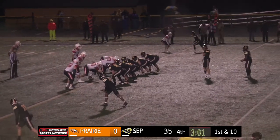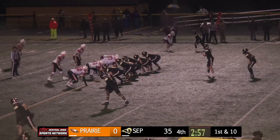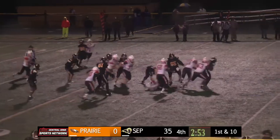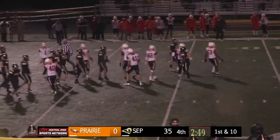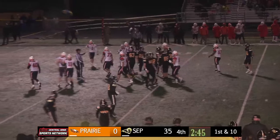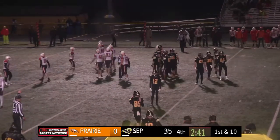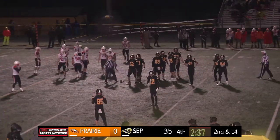Southeast Polk takes over, 1st and 10, with Holden Hansen in at quarterback. Hands off. Stuffed in the hole is Jace Baxter. Hayden Stockdale again. Stockdale's been good tonight. Just a junior, 6'2", 245.